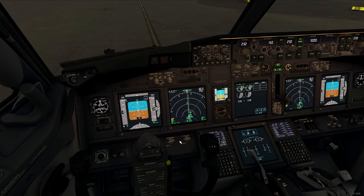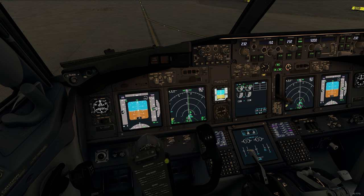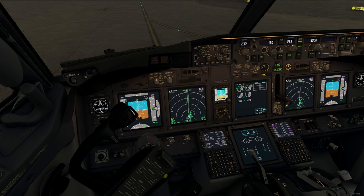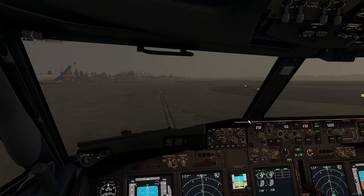Control check. Pull up. Pull down. Pull left. Pull right. Left. Alright. Flight controls check complete.